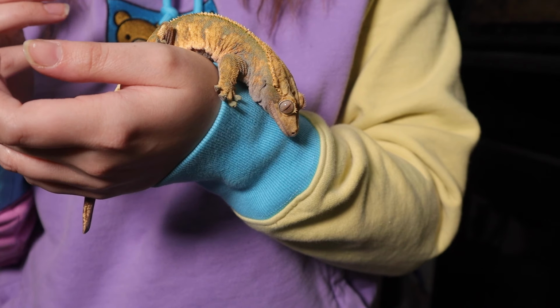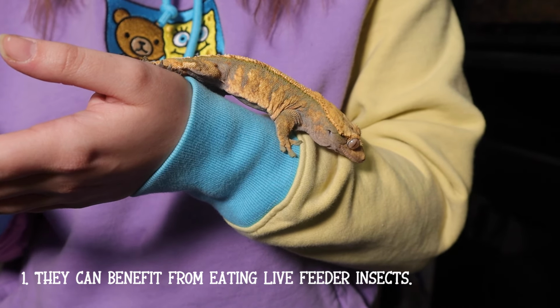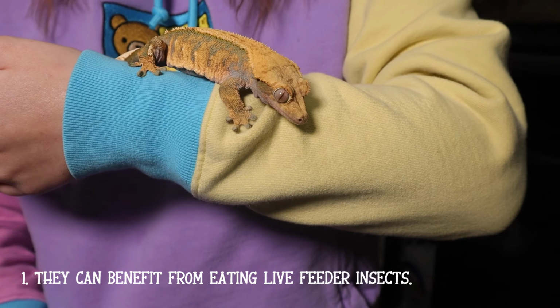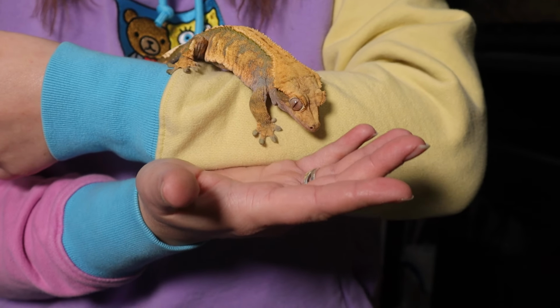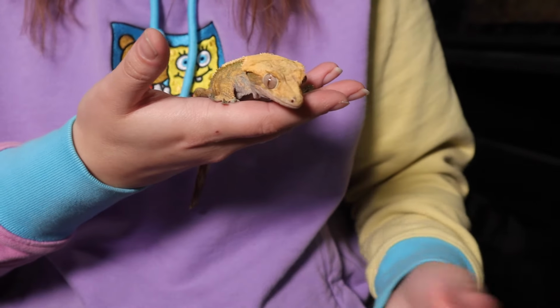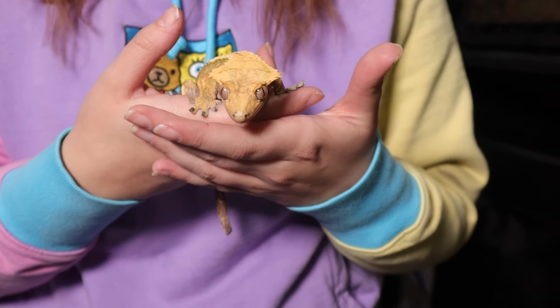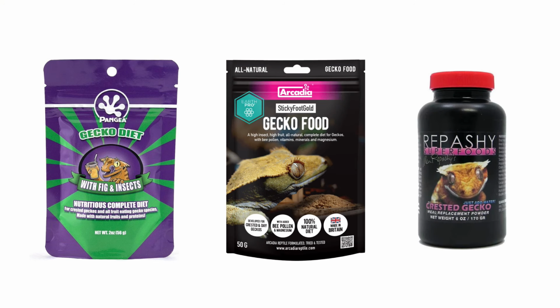So number 1, they can greatly benefit from feeder insects. Now of course you can get diets that include insect protein, so technically they are still getting insect into their diet, because in the wild they would eat insects as well as fermenting fruit and berries and everything. So you may see diets like Pangea, Repashy, Sticky Foot Gold, lots of different ones in the markets, and technically yes, you could have a crested gecko raised on these diets their entire life and they'll probably be okay.